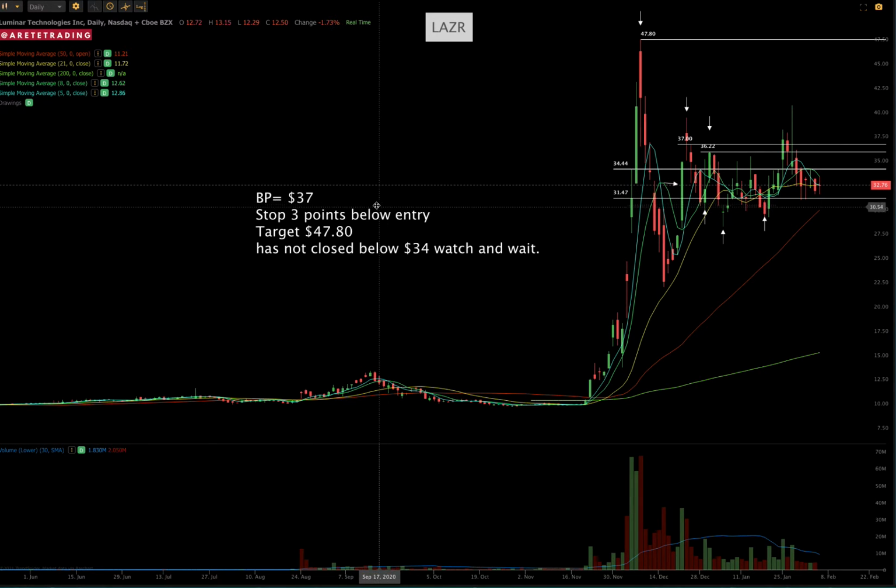This is a buy price. I really should call it a buy area. Technically it's just a buy area. That's all it is. Doesn't mean you have to be at this price. That's not going to happen.